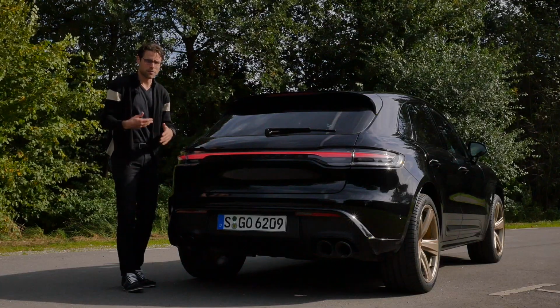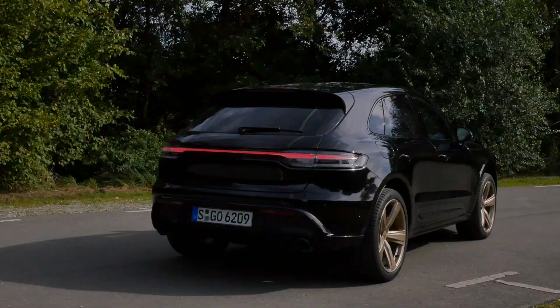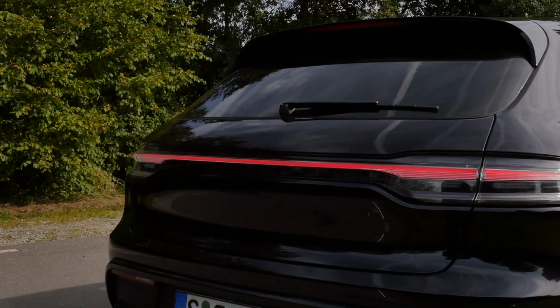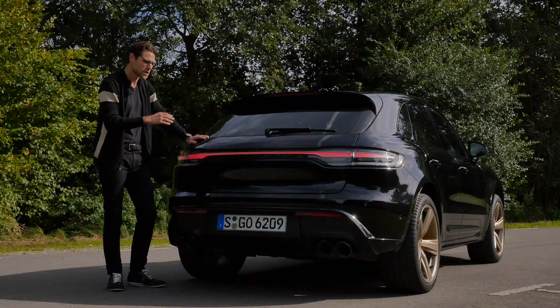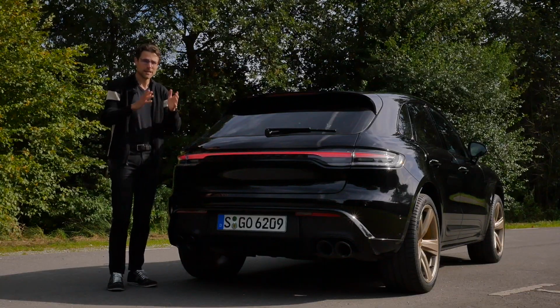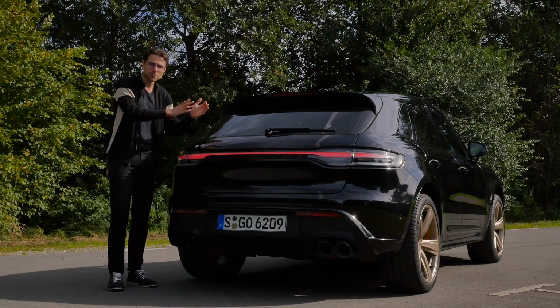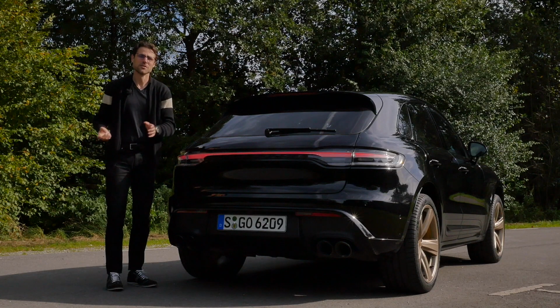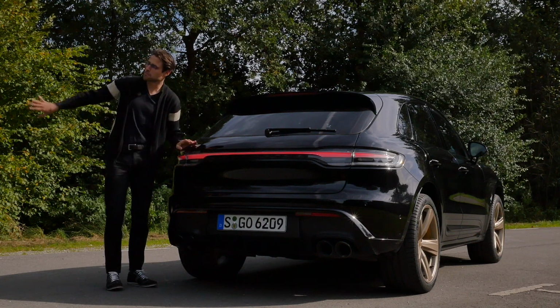And power wise or acceleration wise, zooming more to the engines, 4.6 seconds is the acceleration figure to 100 kilometers per hour or 62 miles an hour, and 4.3 with the GTS. So essentially now the S is what the GTS was before, and the GTS is now what the Turbo was before. So everything upgraded, but then goodbye to the Turbo.